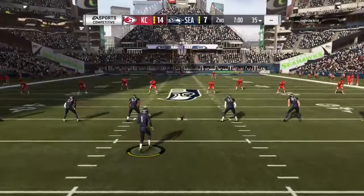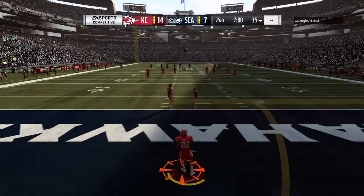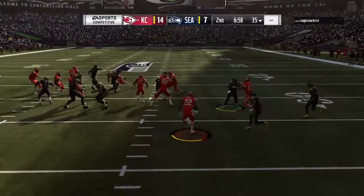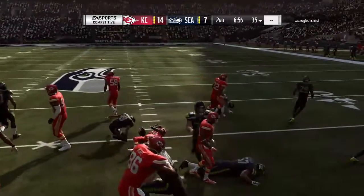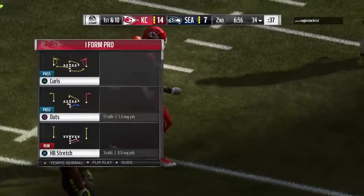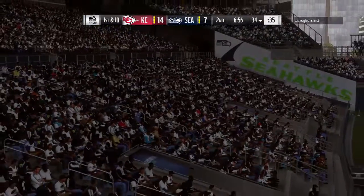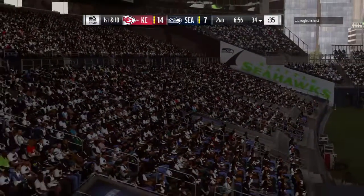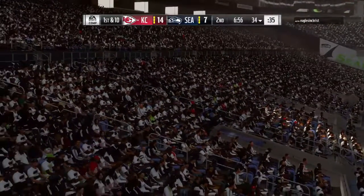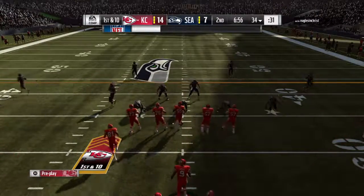Here's Prater now set to kick it away. This will be taken to the back of the end zone. And a nice job there as he gets this one up just shy of the 35-yard line at the 34. Out now the Chiefs offensive unit ready to do battle again. From the 34 now, here's 1st and 10.